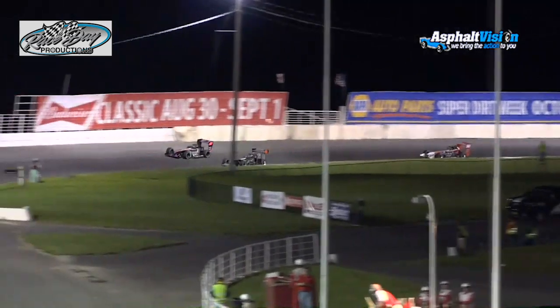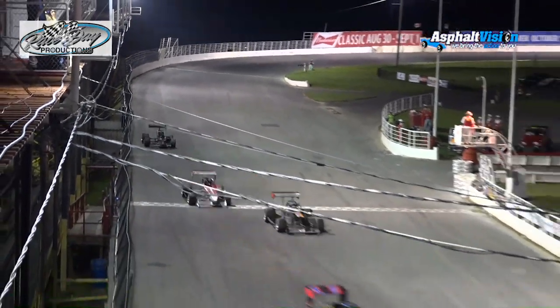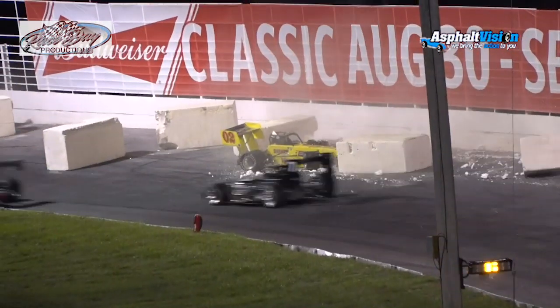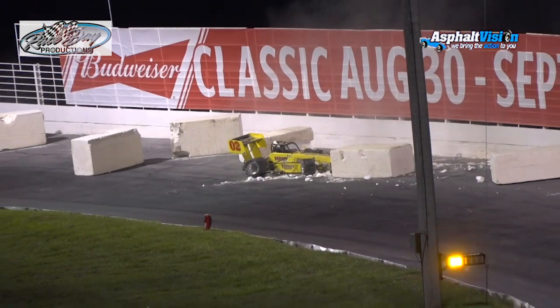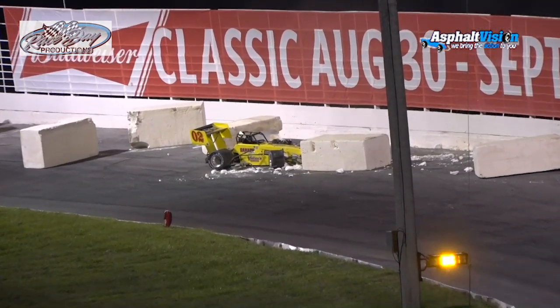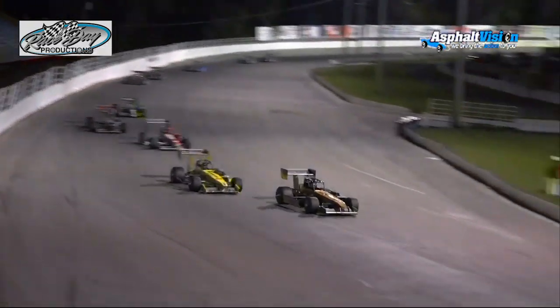Thompson, though, goes to the outside of Hal LaTulip, finally puts him a lap down, coming out of turn number four. Tyler Thompson, the race leader, in the number 98. Here comes Jack Patrick. He goes around the outside of Hal LaTulip, and the yellow flag is out. We got a car up in the wall in turn three. It is Bellinger in the 02, Brandon Bellinger. Fleet hooked back.